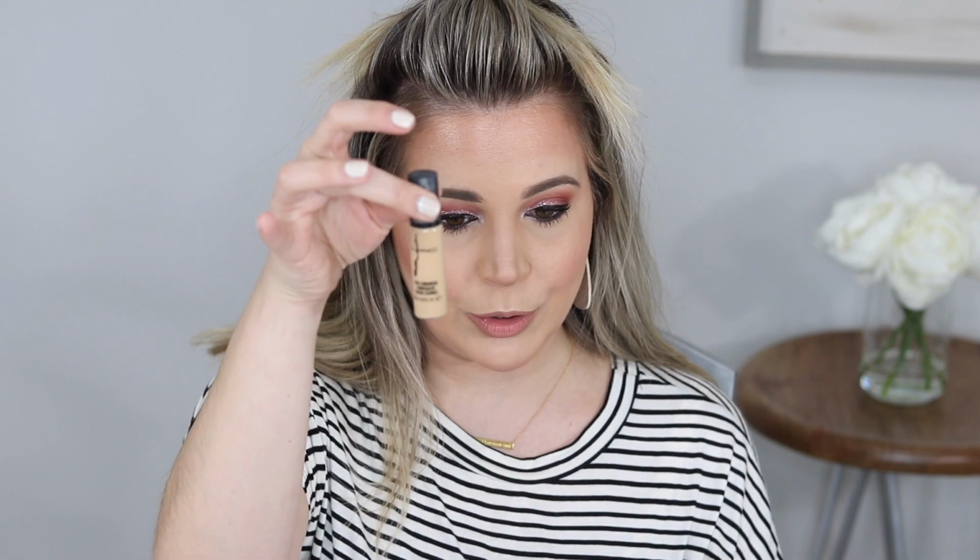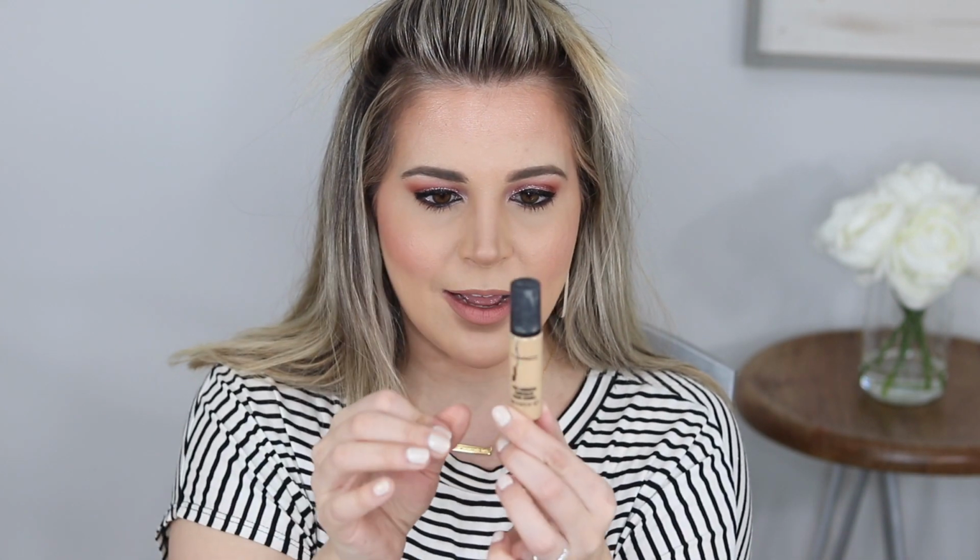Concealer. This is my MAC Pro Longwear Concealer. It looks like it's at about here on the tube, so I don't have much left. I have to use this now in this last bit of winter because it is NC30, which is a very light shade against my skin tone, and I'm the lightest I have ever been right now because I haven't self-tanned in like 400 years because I've been dealing with a 4-month-old baby. But even on my hand, which tends to be tanner, it's pretty light. This is a light color, so I have to really make the most of this right now.